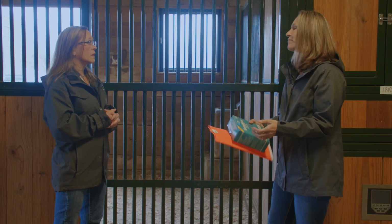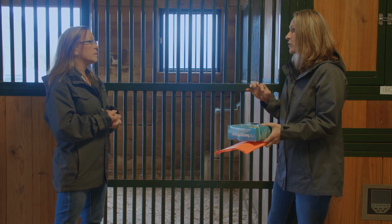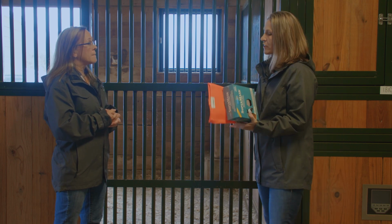Less issues, yep. So another thing is fly masks. So we actually have some horses that wear these all year round. Some of them don't have to worry about it because we use other methods as well. But some of our horses even wear fly sheets. If they have a real bad dermatitis or an allergy to fly bites, we can put the masks or the body sheets on.